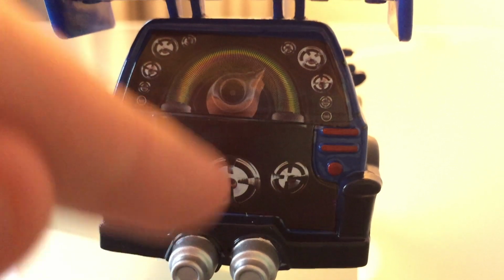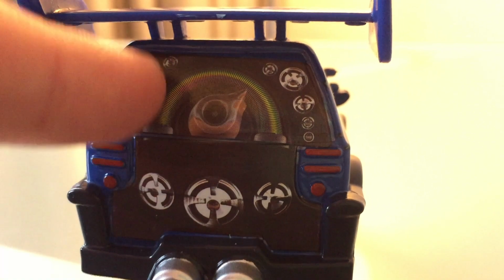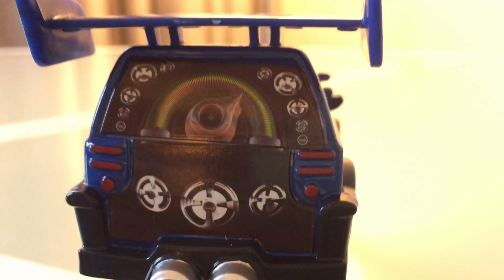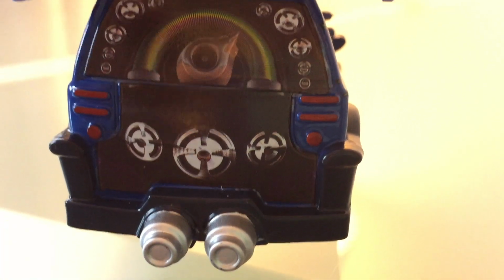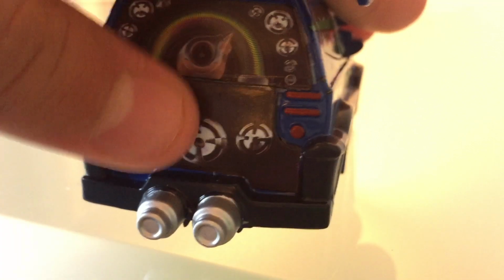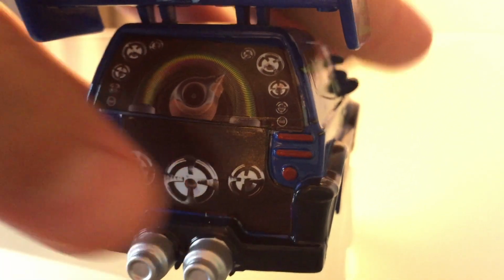Whereas on Mattel's, this dial here on the back is an actual plastic piece, and I believe so are all the stereos. Of course, I can't compare them right now because I'm still on vacation. So yeah, exhaust down there, everything else.